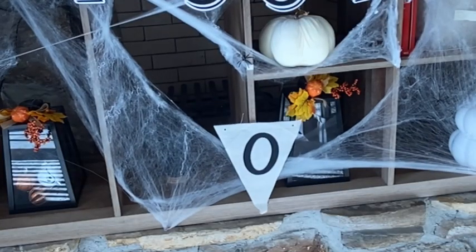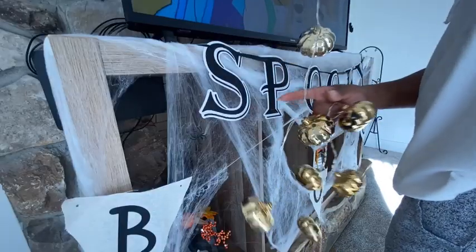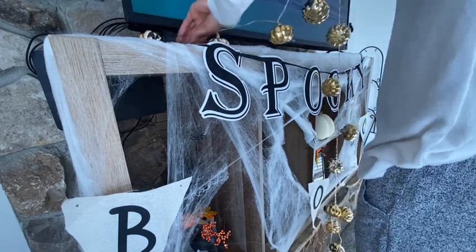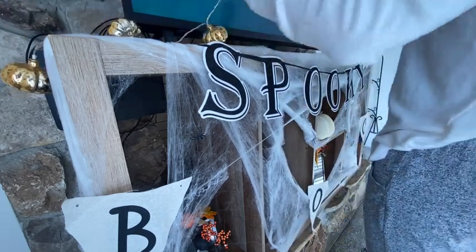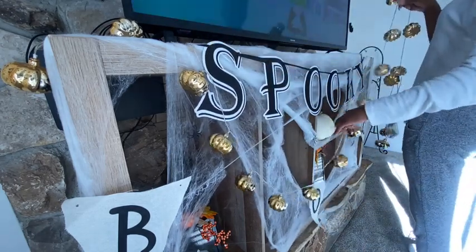And the ghost said it wanted to go here. So next, I'm just going to go ahead and string these pumpkins that I picked up from Falling Prices last year, once again for like $2. You pretty much add some batteries to it and they light up. I haven't actually added batteries to these. I just wanted it more for the aesthetic and the look, but I may later on add batteries to it.